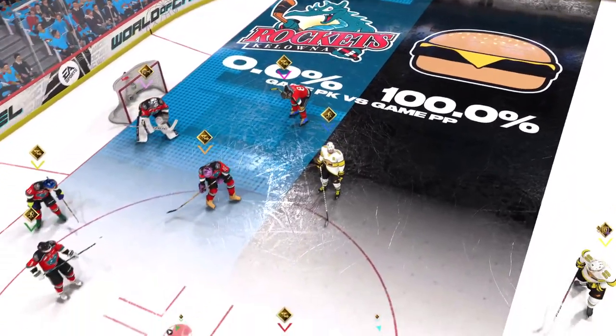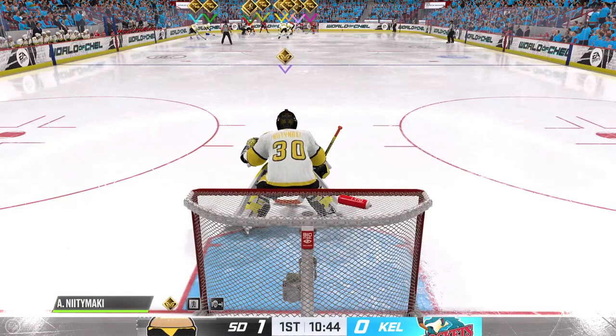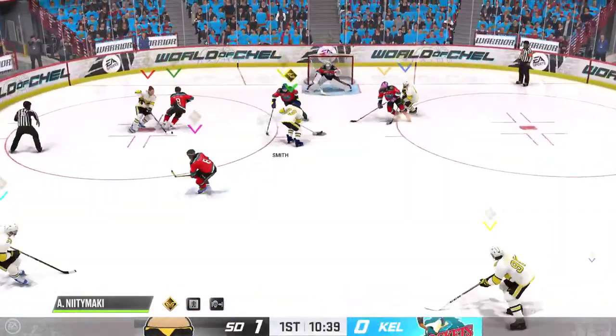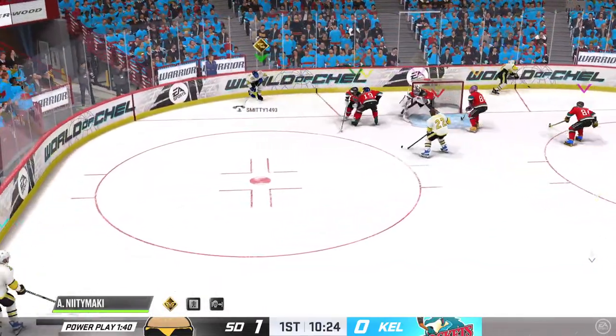They use this 1-3-1 set pretty effectively. I think the key is the player in the middle of the ice. They've got to be able to think, they've got to be able to get the puck to the open player, and when they do, that's where the chances happen. Skates in behind the cage. Answered the call there.